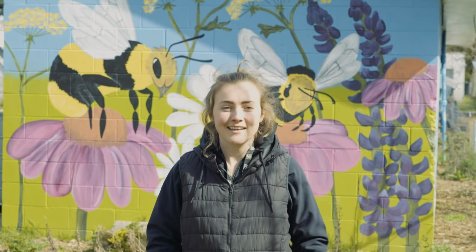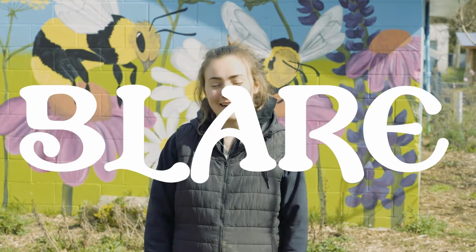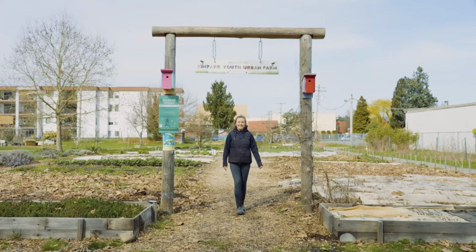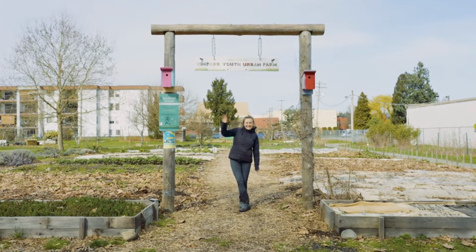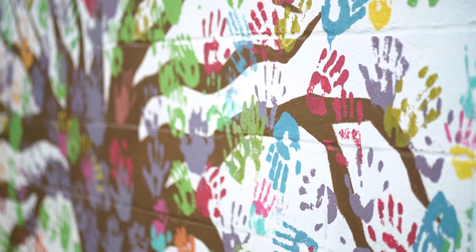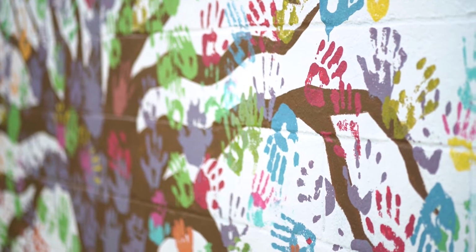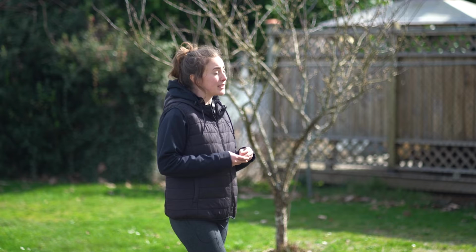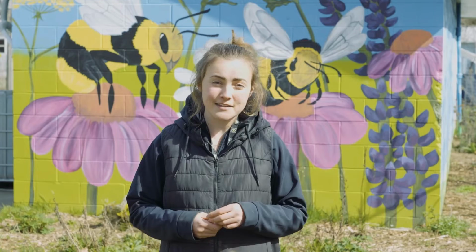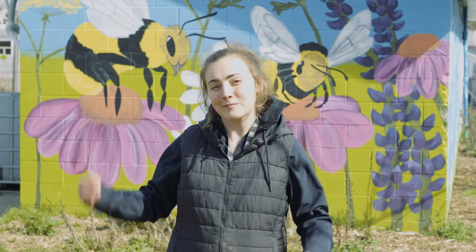Okay, sounds good. So hello, my name is Blair and I'm an urban farmer here at the Kinpark Youth Urban Farm. We are located in the district of North Cowichan, and we're a permaculture-based urban farm that's run by youth for youth. And we have been lucky enough to have a relationship with Cow-op where we sell lots of our fruits and veggies and some value-added products on there as well. So yeah, we'll get to look at the farm today.